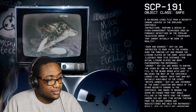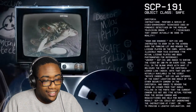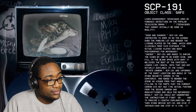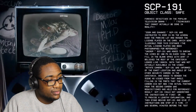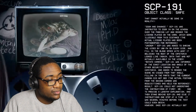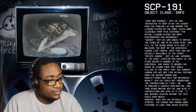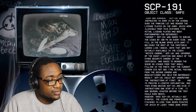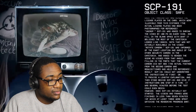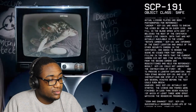Number 1. Zoom and enhance. SCP-191 was instructed to zoom in on the window over the parking lot and read the license plates on the cars, which were illegible from this distance. The actual license plates had been photographed for reference. Number 2. Uncrop. SCP-191 was asked to shrink the video by 100 pixels on every side, and fill in the blank space with what it believed the rest of the cafeteria looked like. Again, the data was not actually available in the video.